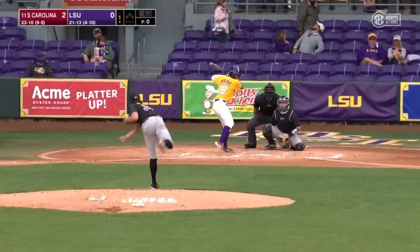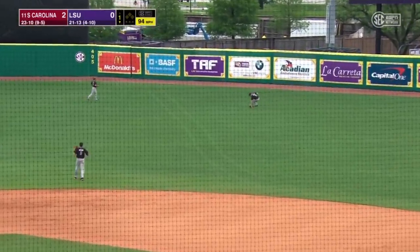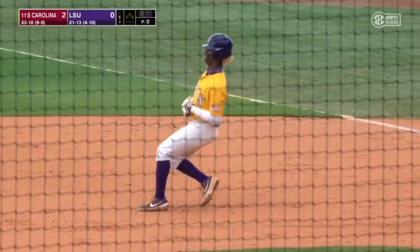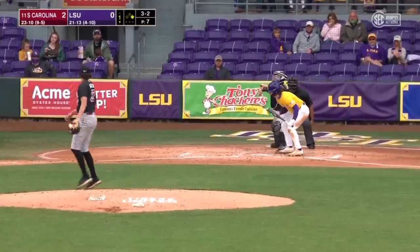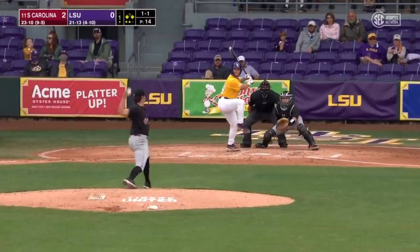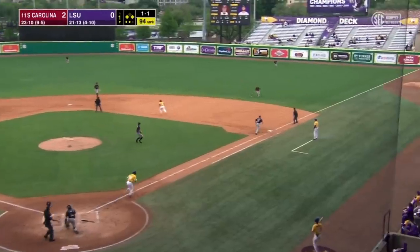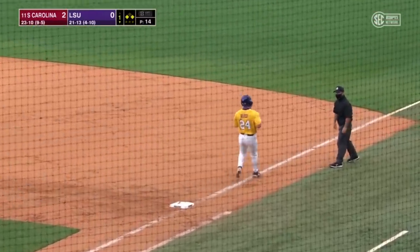Trey Morgan leads it off. He is first pitch swinging, and he drives it into center field for a base hit. Morgan now is 4-for-8 in the series. Sanders to the plate. Morgan on the run. That's ball four. Cade Veloso has driven in 24. He's got a chance to get some more, but he grounds it to the right side. The second baseman was playing deep.